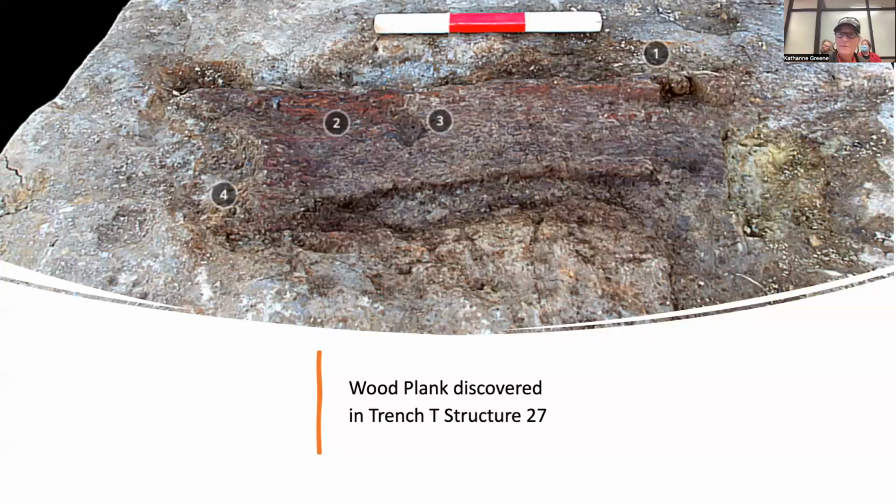And then after I left, they found little teeny bits of wood, right? Just little teeny bits of wood. This time in structure 27, they found a plank of wood, and they are very, very excited about that, because they can figure out what tree it came from, whether it grew there, all kinds of things.